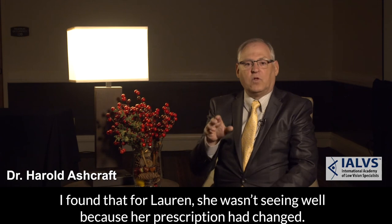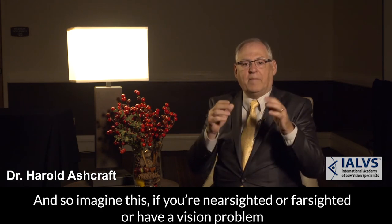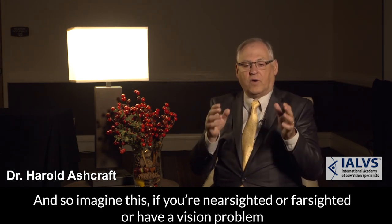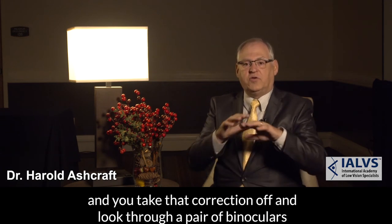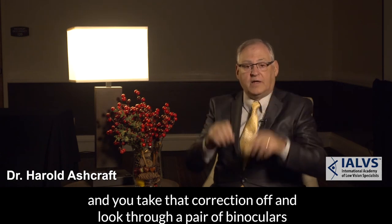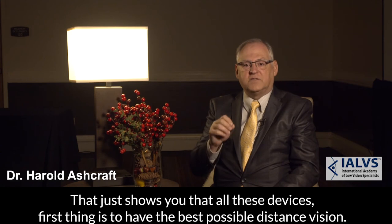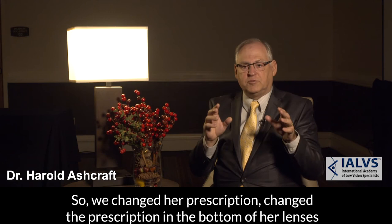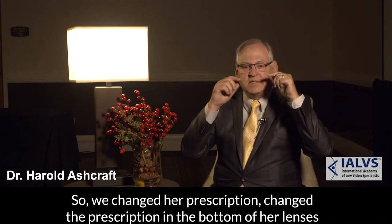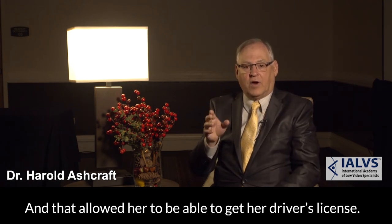I found that for Lauren, she wasn't seeing well because her prescription had changed. She had become more nearsighted. And so imagine this, if you're nearsighted or farsighted or have a vision problem, and if you wear glasses or contact lenses and you take that correction off and look through a pair of binoculars, your vision won't be that good. And that just shows you that all these devices, first thing is to have the best possible distance vision. So we changed her prescription, changed the prescription in the bottom of her lenses. There was nothing wrong with the telescopes, and that allowed her to be able to get her driver's license.